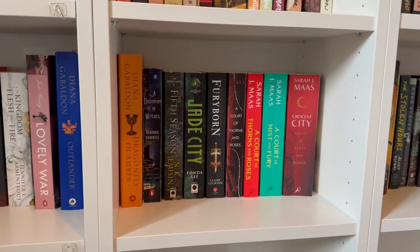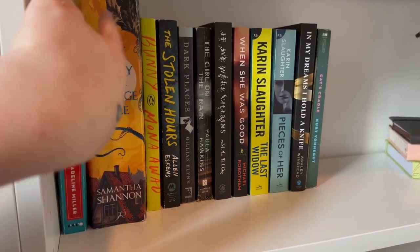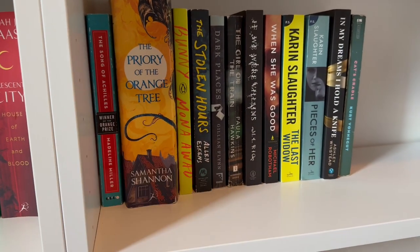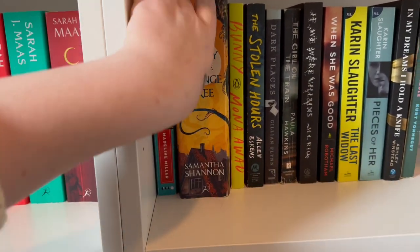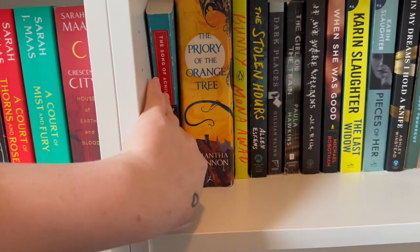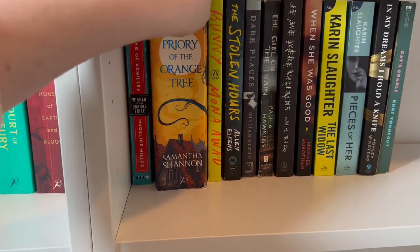And let's move on to the last shelf. Okay. Here's the last shelf. We have two books in the fantasy. What's this? Oh my God. The Greek stuff. And then we have our horror and thriller books. So we have Song of Achilles. I actually hated this book. Greek mythology is not for me, I've come to learn. I've read two Greek mythology books. Hated them both. Priory of the Orange Tree, a fantastic fantasy. Everyone read it.